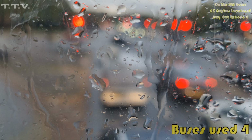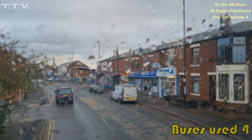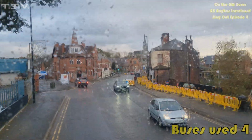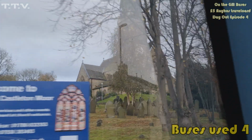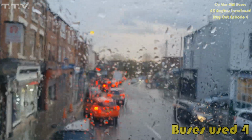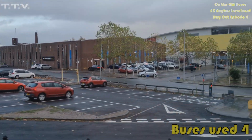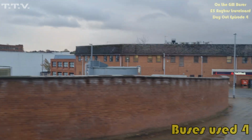It's raining. This apparently is Castleton. Nope, me neither. Got a railway station though. And a decent church as well on a hill. We're now heading into Middleton. That big building there is Middleton Arena. Who knew Middleton had an arena?